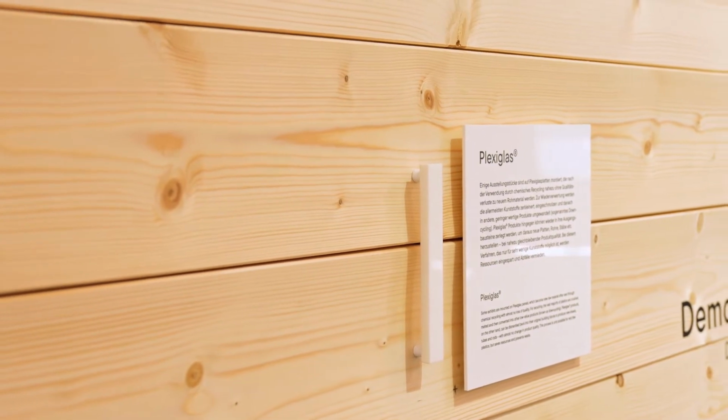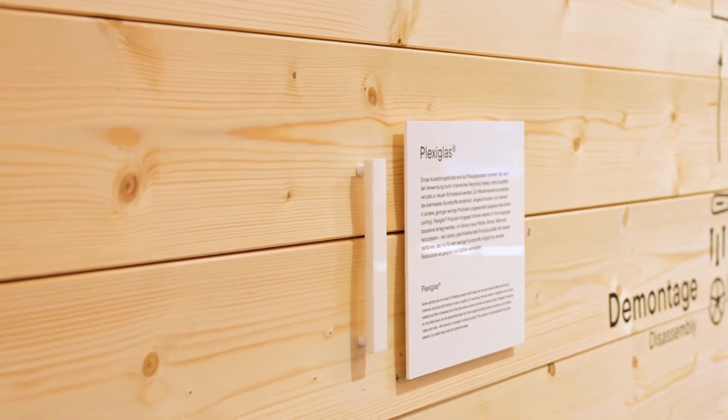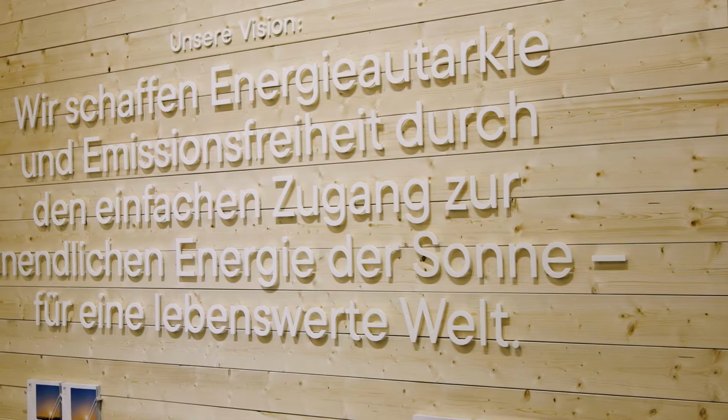We're delighted to have achieved a recyclability of 98% through the commitment of everyone and the creative solutions at our booth, and thus to have contributed to a world worth living in.